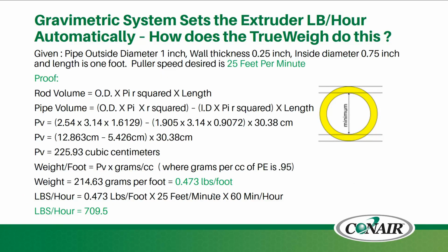So a little bit of math here. It's nice to know, well, how does the system do this? How is a true weigh or gravimetric extrusion system doing what it does? And typically, if you take the given sentence here in this example, a processor has a pipe that he's making. He has an outside diameter of 1 inch and then a wall thickness of 1/4 inch. That means that the inside diameter is 3/4 of an inch.